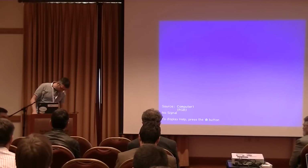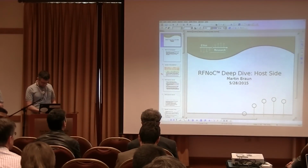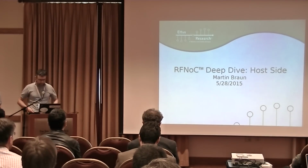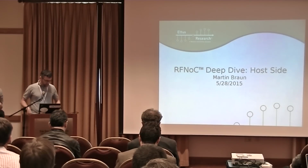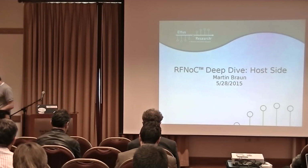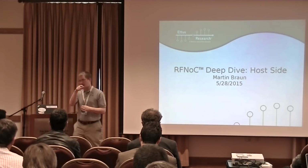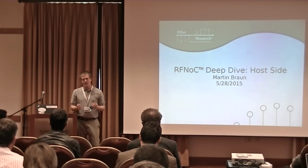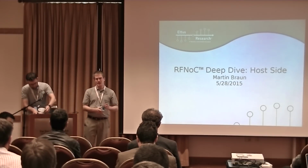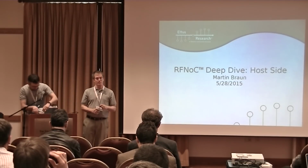So an AXI packet, this might have been covered earlier, I missed it, but the packet contains a block with multiple samples? Yeah, so the CHDR packet structure is such that it has a header. And in the header, it has a length that tells you the size of the payload in bytes. And the length is 16 bits, so you could have up to 2 to the 16 bytes.